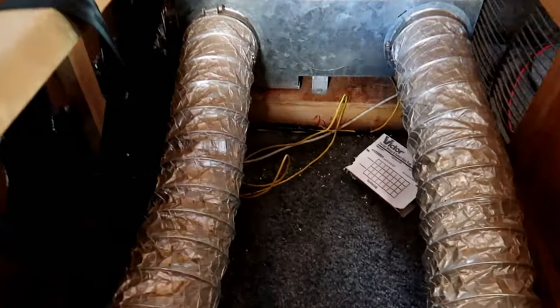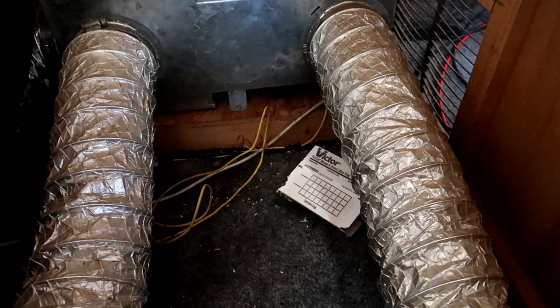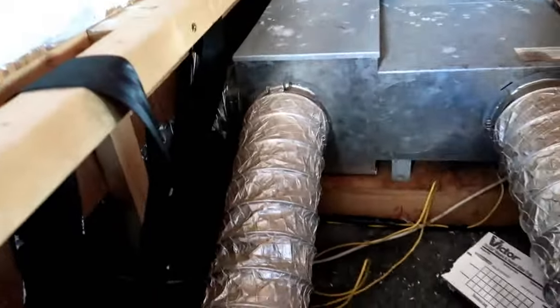Let's look. So, I'm scared to look underneath here. Underneath this is where the vents are. Okay, so, oh God. That motherfucker was eating the trap. He was eating the trap.